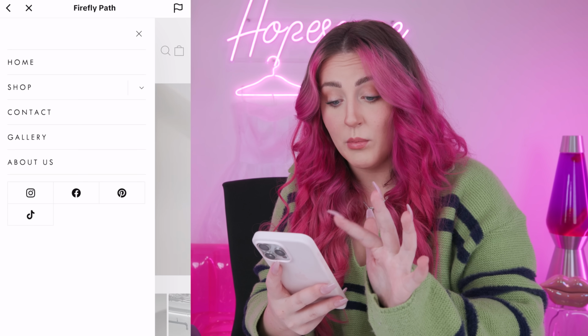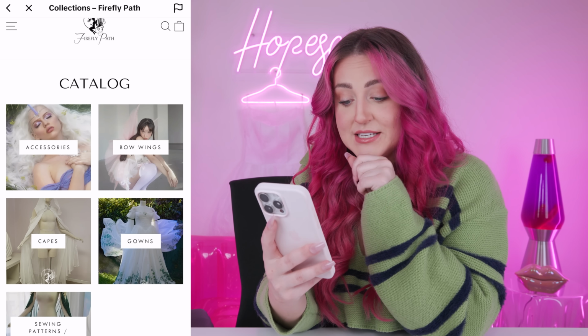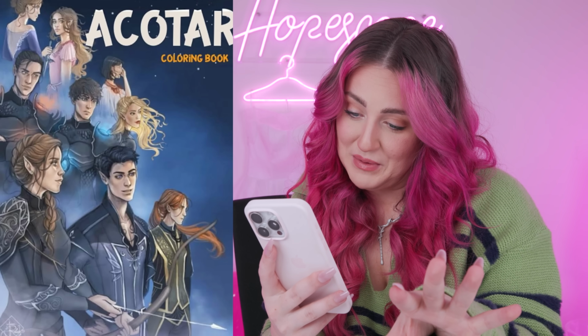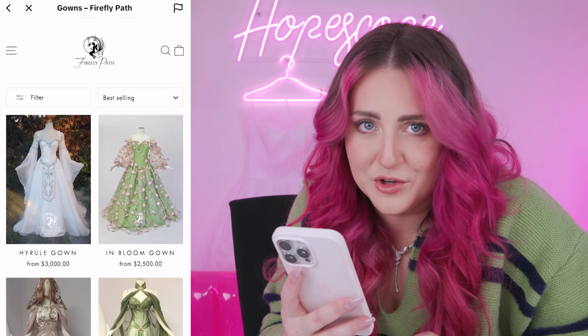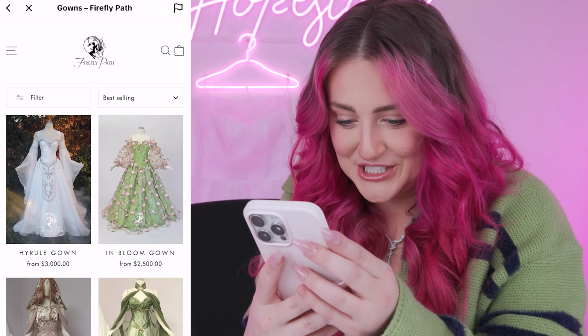and I went to their shop just to check out the dresses. And they make a whole bunch of different stuff. Accessories, wings, capes, dresses. So I went to the dresses. These are stunning. I don't know if I have any ACOTAR fans watching, but these dresses are straight out of those books. This is exactly the kind of dress I picture those characters wearing. Oh my gosh. But they are $2,500. So maybe someday I'll get one. I feel like this is genuinely main Hope Scope channel worthy dresses.